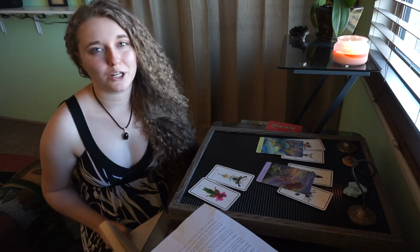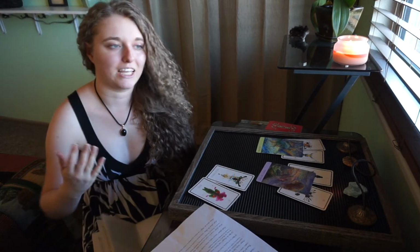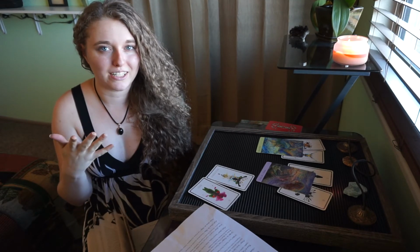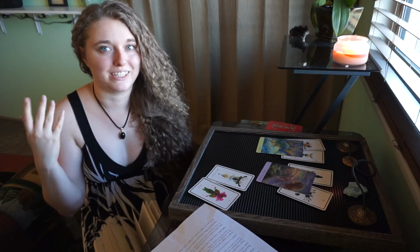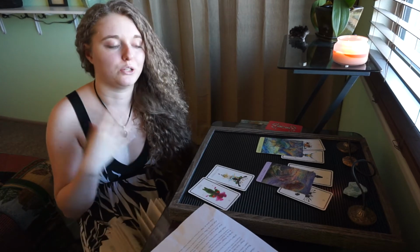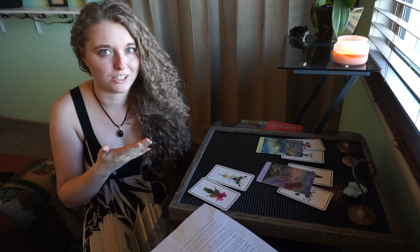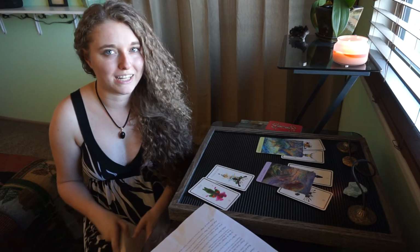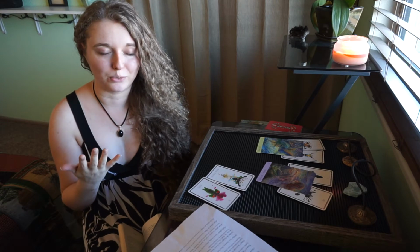So this goes along with grounding out your energy, and if you don't put a lot of energy into something, you're not going to get that much in return. You get what you give, in a sense. You get what is fair. If you only put a little bit of time into that project, don't expect it to bring a lot of things back to you.